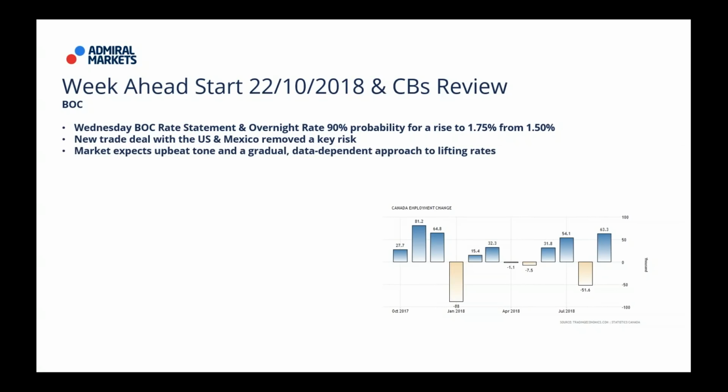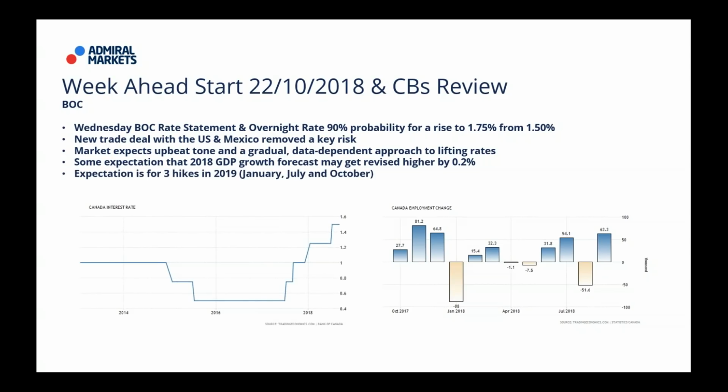Now, the market expects an upbeat tone out of the Bank of Canada and that they're going to continue on their data-dependent, gradual approach to lifting rates. Anything else out of the meeting will be Canadian dollar weakness. There are some expectations that the Bank of Canada may revise down their 2018 GDP growth forecast by 20 basis points. Okay, so that is already slightly priced in. And the market is pricing in 3 more hikes in 2019, January, July, and October. So as long as the Fed is hiking, Bank of Canada is also on a hiking cycle because the economies are so highly linked together. All right, you need to know that.